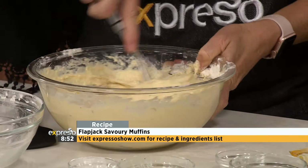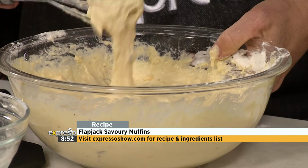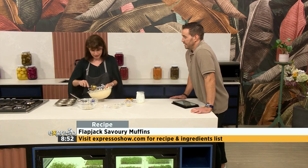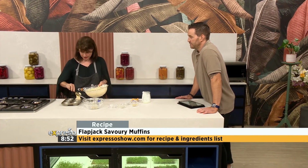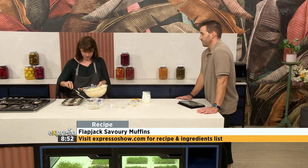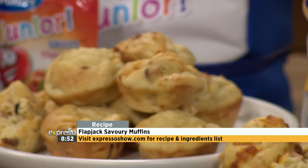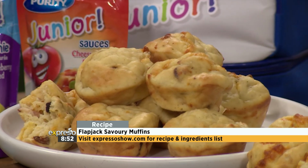Yeah, and so once it's all combined nicely, we're going to pop it into our greased muffin pan. And it's as simple as that. Look at that. That's beautiful. Make a big batch. You can freeze half. You've got the next couple of days sorted. I absolutely love that. And the proof really is in the pudding. I think these are going to taste spectacular.